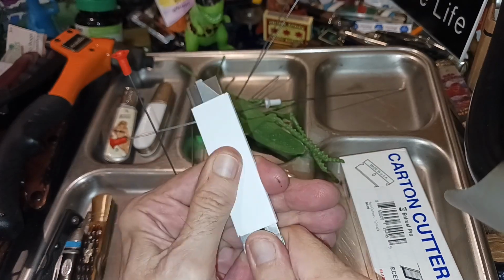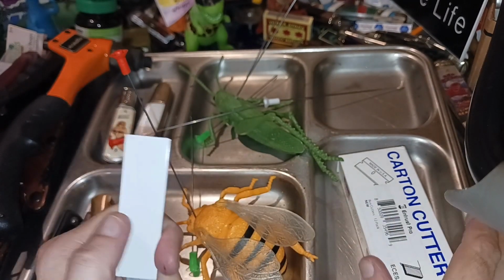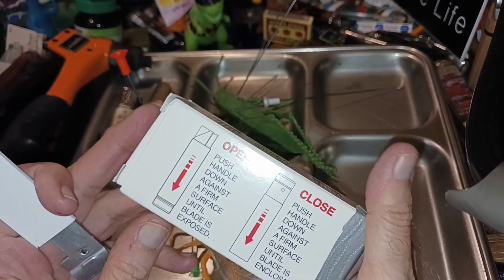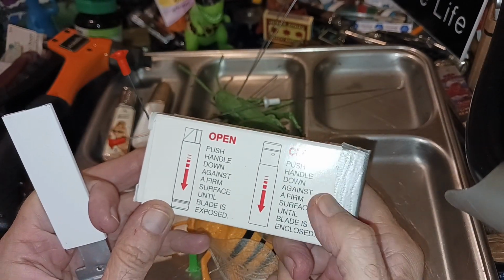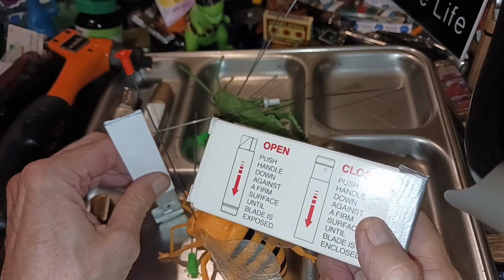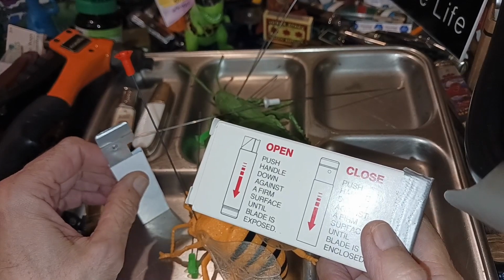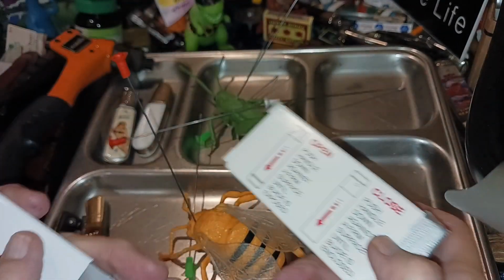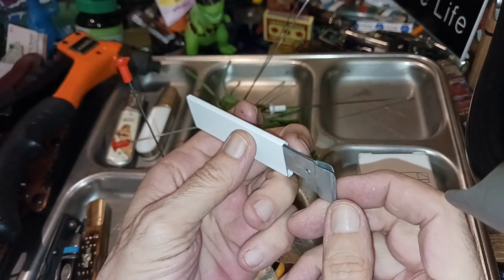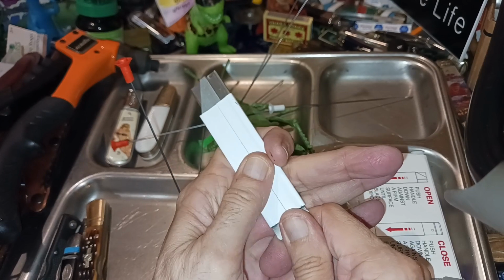Now you might be tempted to do it this way, but this is the way you should open and close it. Like you push it down on something and you close it like that. That's the safest way. I got this type because it can turn into a scraper too.